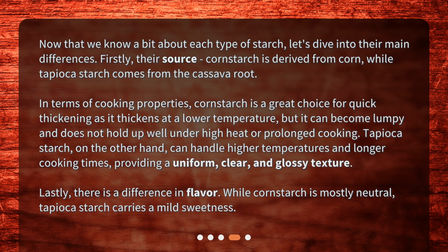Tapioca starch, on the other hand, can handle higher temperatures and longer cooking times, providing a uniform, clear, and glossy texture. Lastly, there is a difference in flavor. While cornstarch is mostly neutral, tapioca starch carries a mild sweetness.